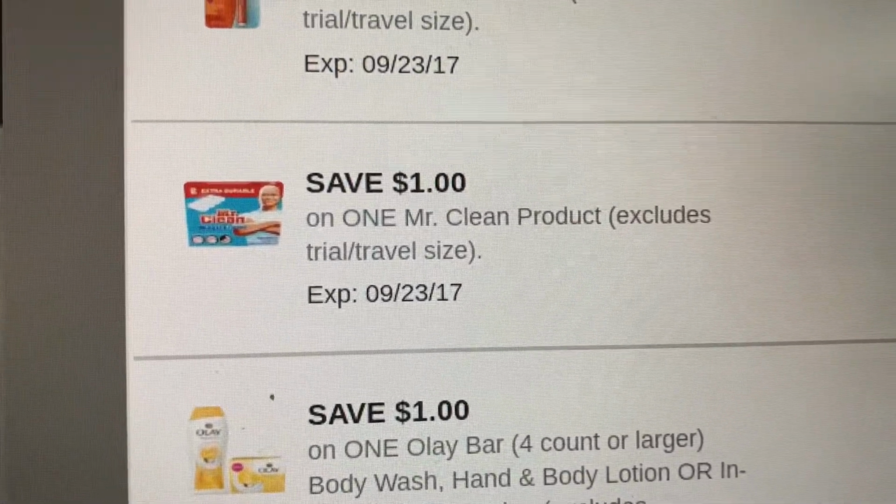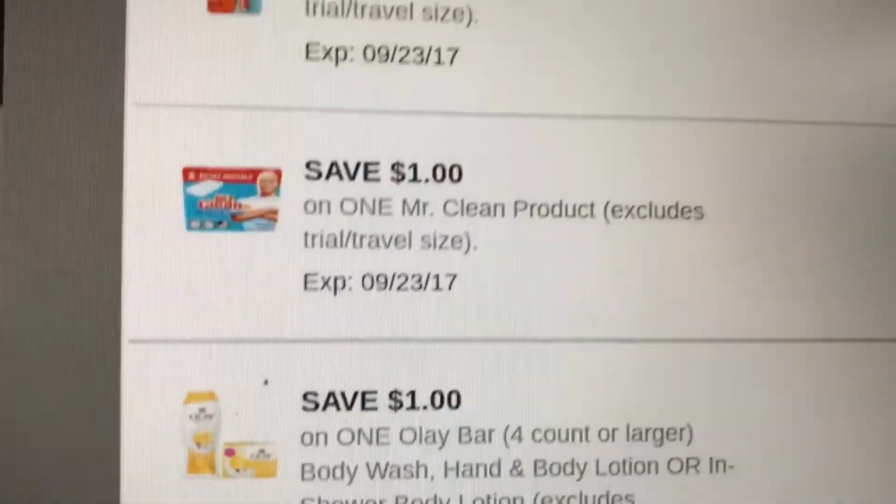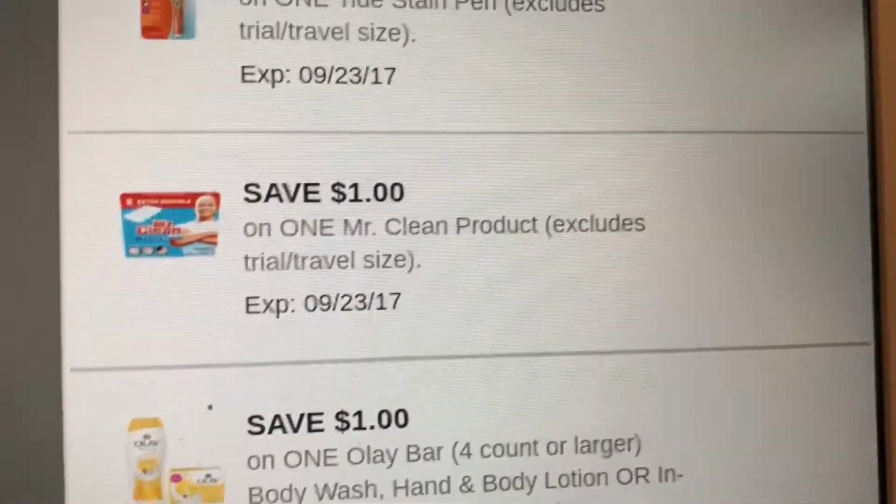All right, so there's a Mr. Clean coupon. It's going to be save $1 on one Mr. Clean product. So we're going to use that. You guys want to click that coupon.